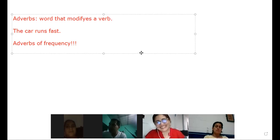Ok. Entonces, adverbs of frequency nos indica la frecuencia con la cual o qué tan seguido una acción se ejecuta. ¿Ya? ¿Estamos bien ahí? Vamos a ver. An adverb of frequency.